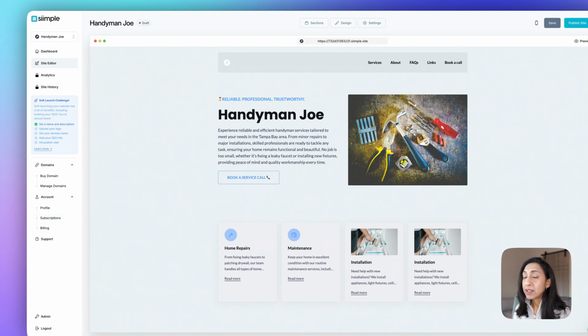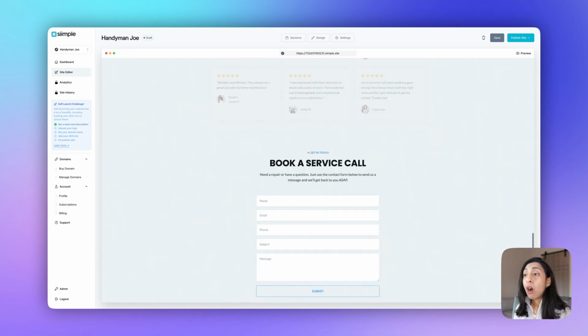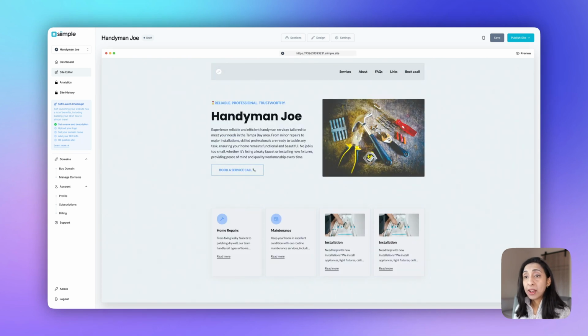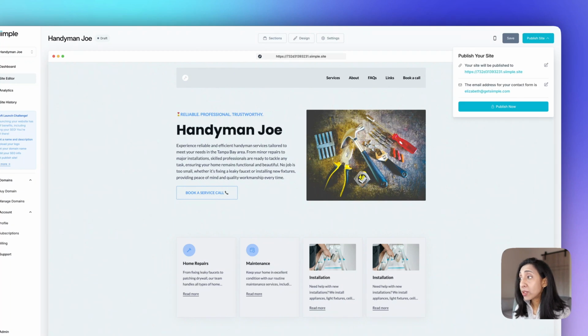But the best thing is, all of this that I just did, it's completely free to do. All you need to do is sign up for a free account. You can build your entire website. There are no features that are locked except for analytics, because you don't have those yet until your site is live. And once you're ready to go live, you just click Publish Site.